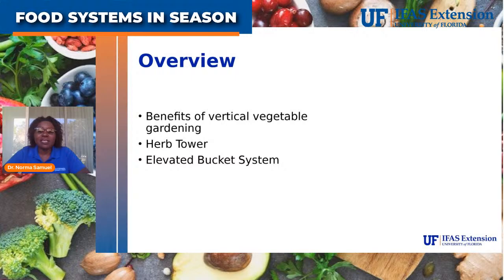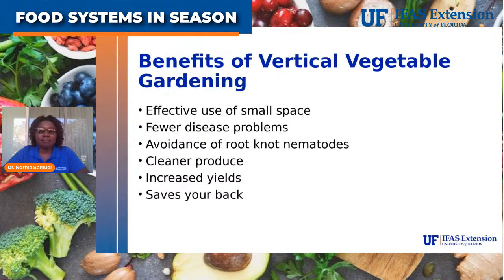And then the other one is the elevated bucket system. And I'll show you that. And I also have a video that you can view later on that. Now, what are the benefits of vertical vegetable gardening?